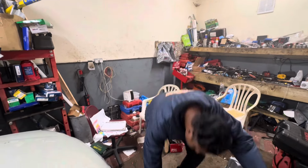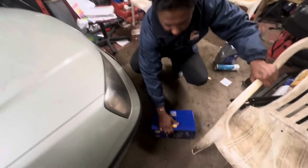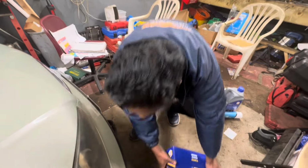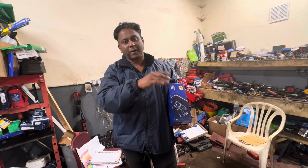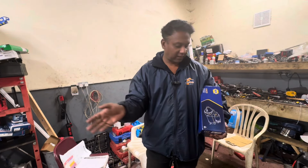I already bought the part from the local supplier. This is the new starter motor from them, and I paid 168, nearly 170 pounds. At the same time, I ordered the online part also. I spent 93 pounds, so there's a huge difference, like an 80 pound difference, for the online part. But I read the reviews for the online seller, all good for me, because basically I have two parts, and if the online part is not the correct one, I'm going to finish the job.